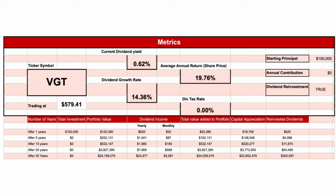And after 30 years, your initial investment has the potential to grow to a remarkable $24,158,075. The dividends, while modest compared to the growth, are still noteworthy. After 30 years, you would receive $24,977 in annual dividends, which translates to about $2,081 per month.